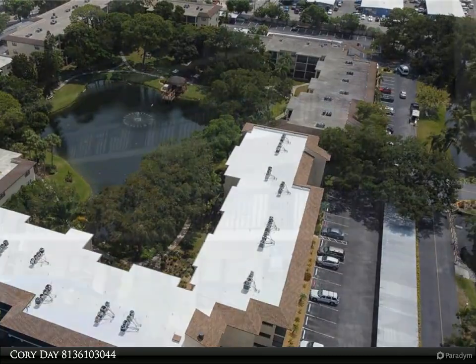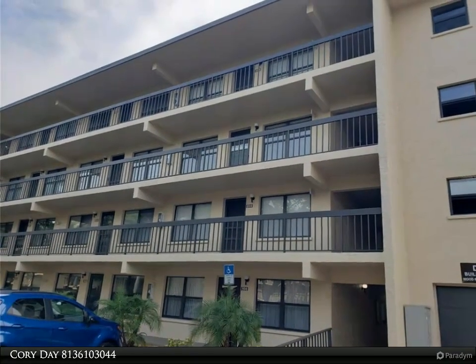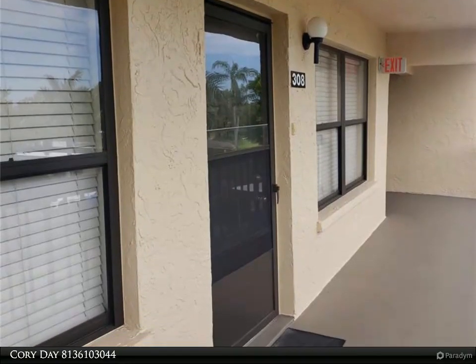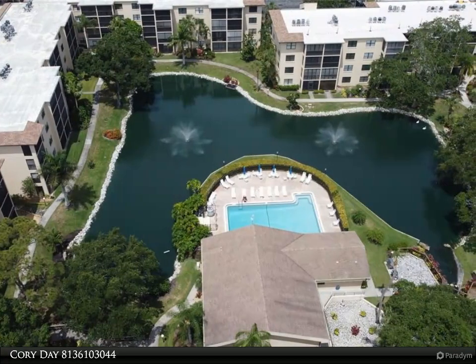Woodpark at Desoto Square is a gated 55-plus community located in the heart of Bradenton. This meticulously maintained community feels like a tropical oasis with lush Florida landscaping, beautiful pond and park views, and wonderful amenities. Conveniently located near shopping and dining and just a short drive to some of the best beaches in the area.